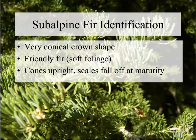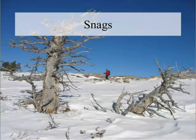Identifying subalpine fir, the crowns, as you could see from the last photo, are very conical, very sharp, and it's got that friendly fir thing going for it, the soft foliage. You can see from those needles that they're upright and that the ends are really rounded, which makes them real soft. And the cones tend to fall apart at maturity, so you rarely see a subalpine fir cone. And they grow at the tops of the trees as well.